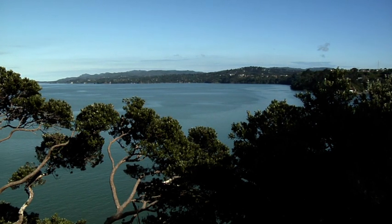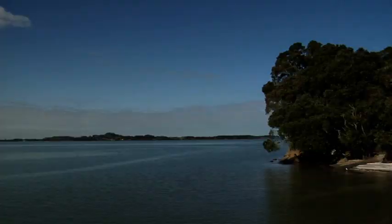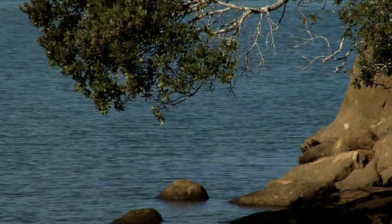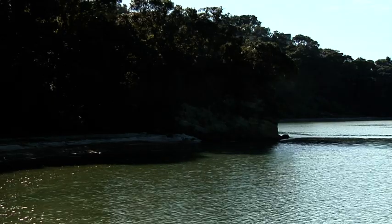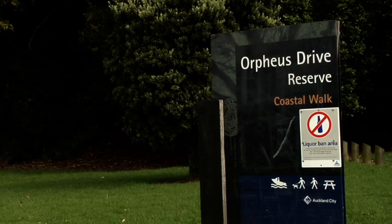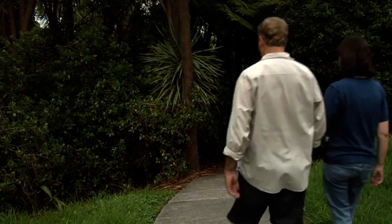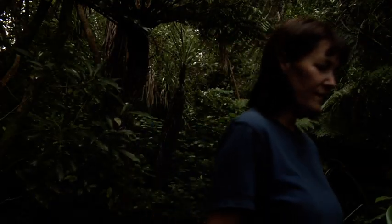The Manukau Harbour is the second largest natural harbour in New Zealand. Located on the west coast of the North Island, the Manukau has a touch of wilderness. Pohutakawa and native bush grow near the water's edge, attracting a large number of birds and other wildlife. The harbour is a popular spot for fishing and bushwalks. The suburbs that back onto the Manukau have walking tracks that take you right down to the water.